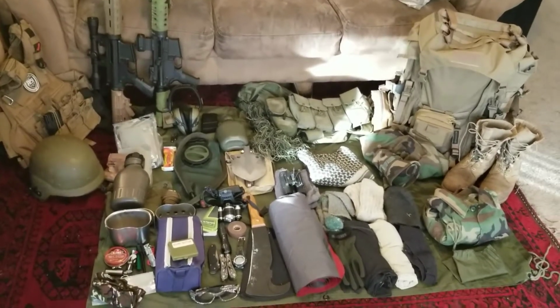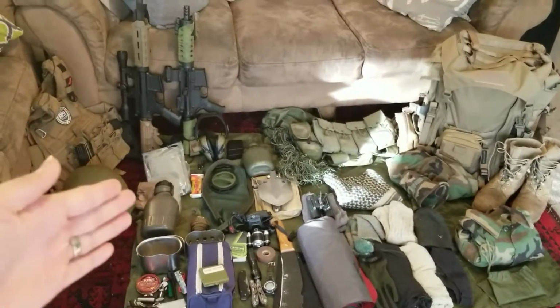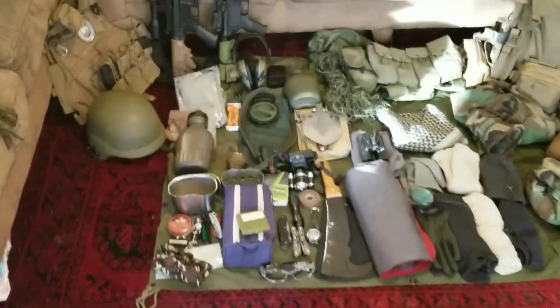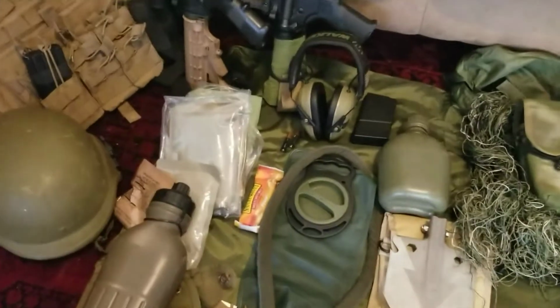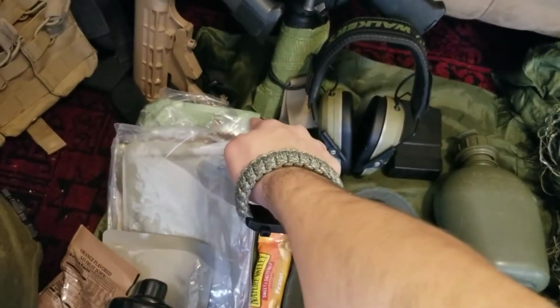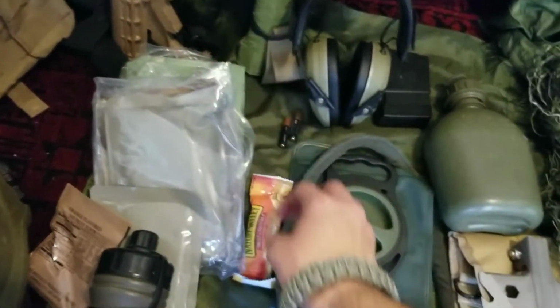Here we are, ready for gear inspection. Starting from one side to the other. Let's begin. First thing we got, in each one of these plastic bags are 2 stripped MREs, so a grand total of 4 stripped MREs.